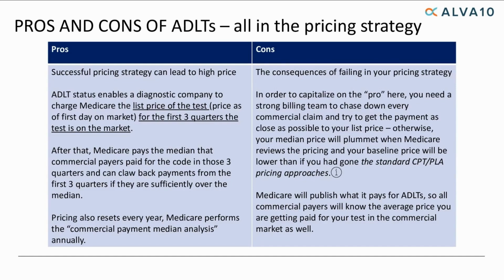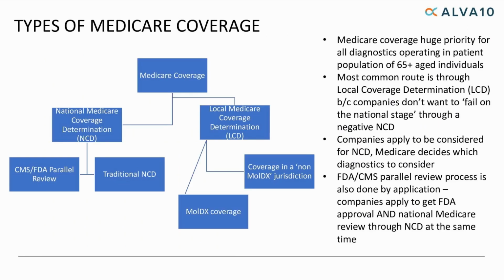I'm going to talk just a little bit about Medicare coverage and the MACs. That's the last topic I wanted to hit on before we open it up for questions, because I think this is the last big piece in the strategic puzzle, if you will. There are a couple different types of Medicare coverage. Coverage for Medicare is broken into national Medicare coverage, which is called an NCD, and local Medicare coverage, which is called an LCD.